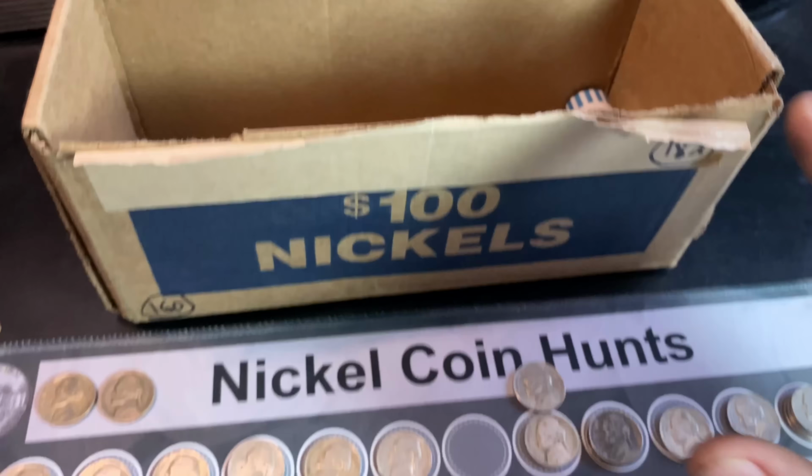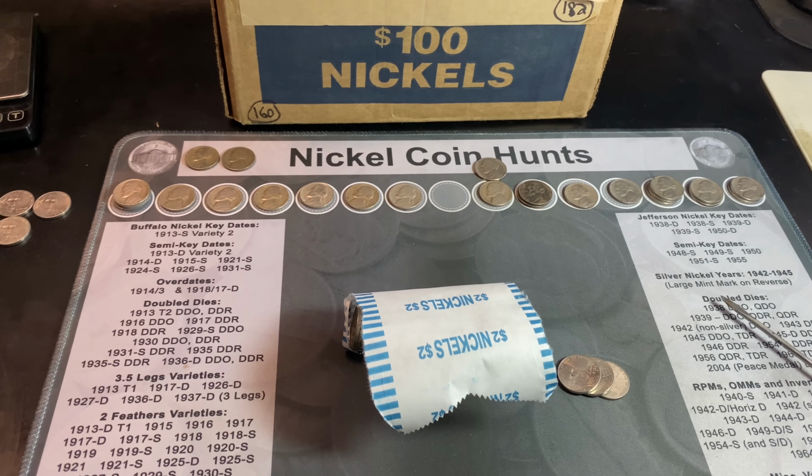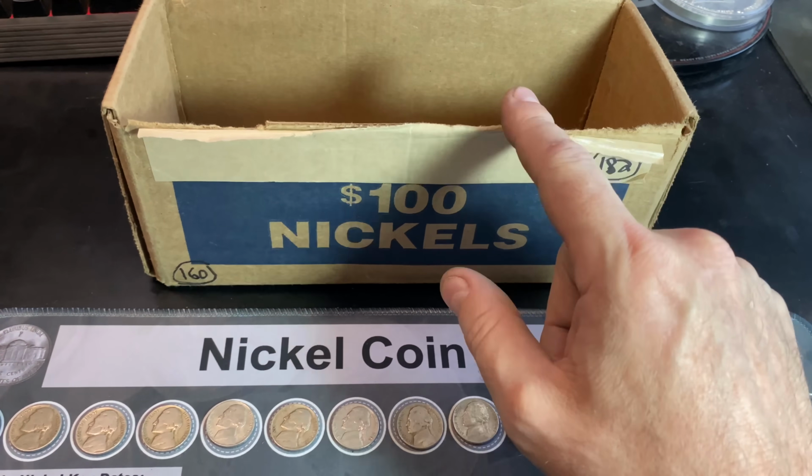Let me finish up this last roll plus this. If we have a find, I'll be back. Otherwise, I'll be back with a recap of the 2-box hunt. Well, we finished that second nickel box. Definitely a much better second box.